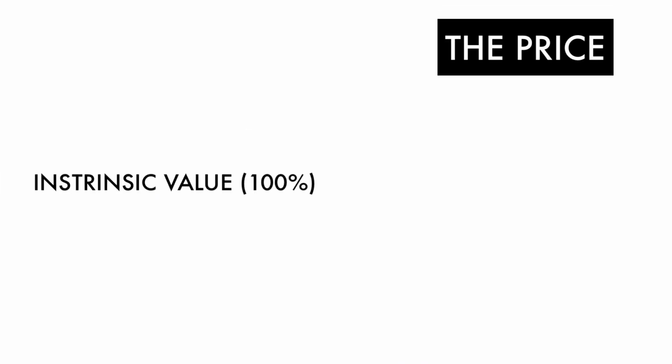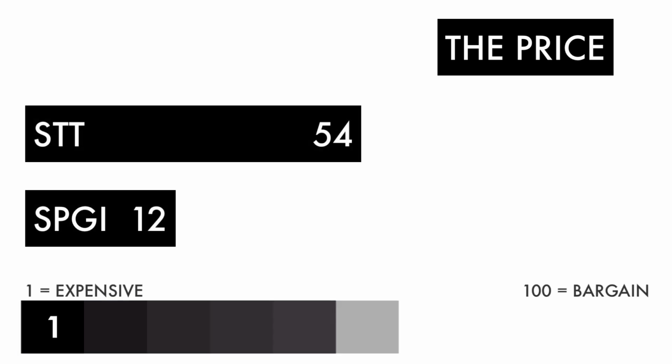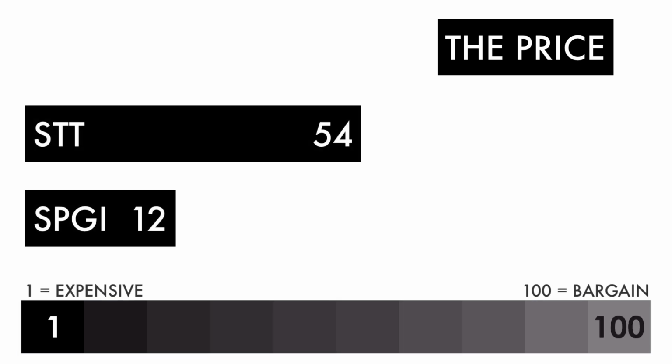Next up, let's compare the price of each company. The price factor is made up of 1 metric, the intrinsic value. Intrinsic value is basically the fair value price of the company using a discounted cash flow model. Here's the comparison between both companies on a grade from 1 to 100.